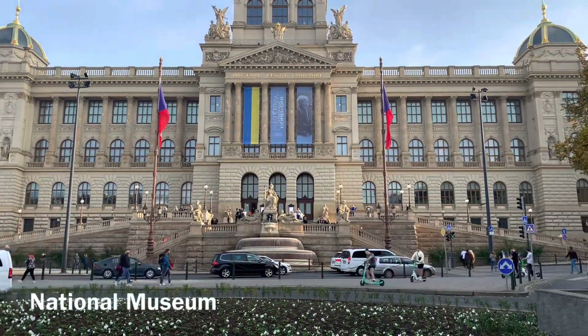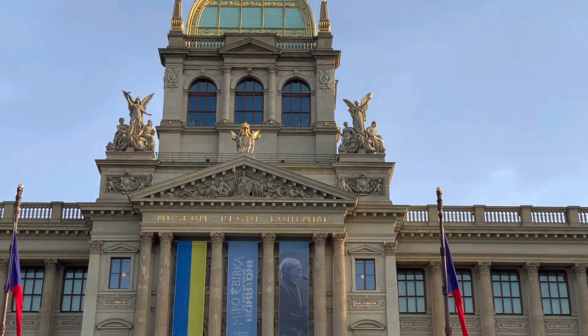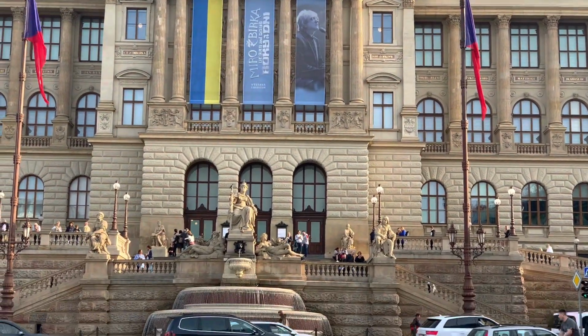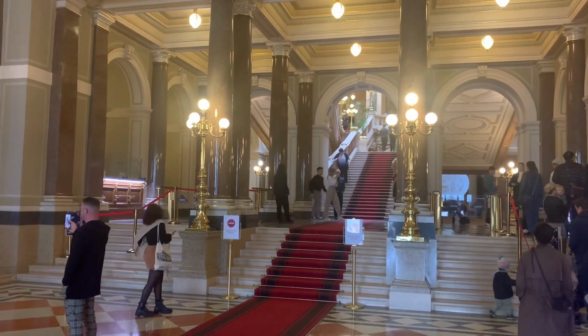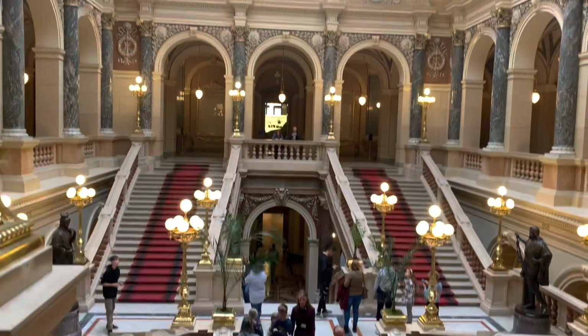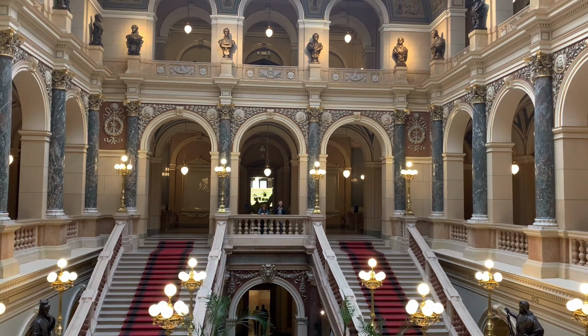We now visit the Prague Museum at Wenceslas Square. The National Museum is the largest museum in the Czech Republic. There are 3 floors and the possibility to visit the dome of the museum. All floors except the dome are reachable by lift.